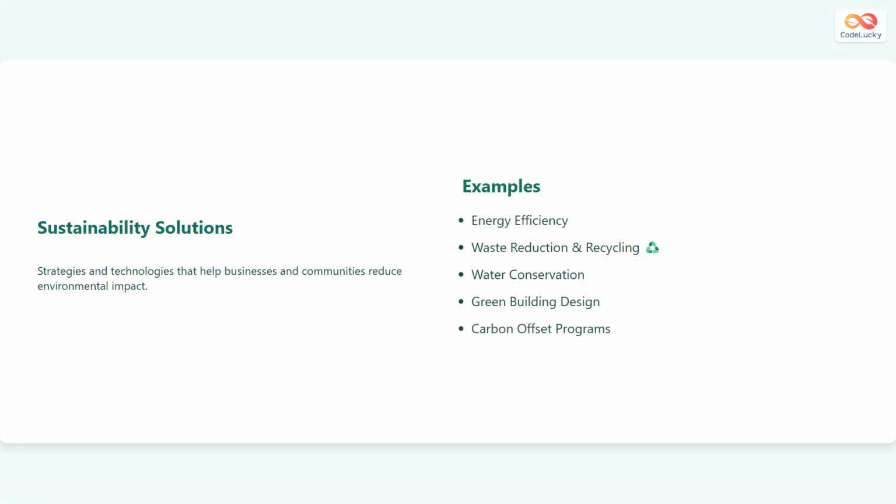Sustainability solutions focus on reducing environmental impacts through efficient resource use and waste reduction. Strategies include improving energy efficiency, promoting recycling and waste management, conserving water, adopting green building designs, and implementing carbon offset programs. These approaches support long-term ecological balance.